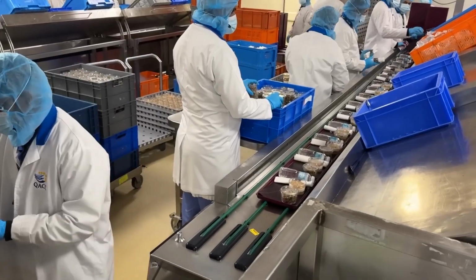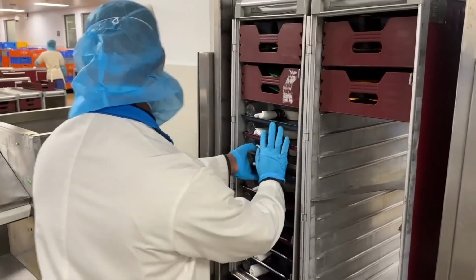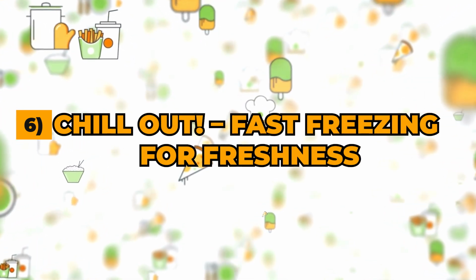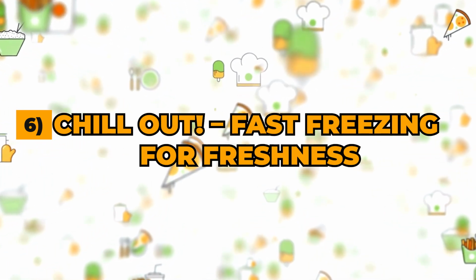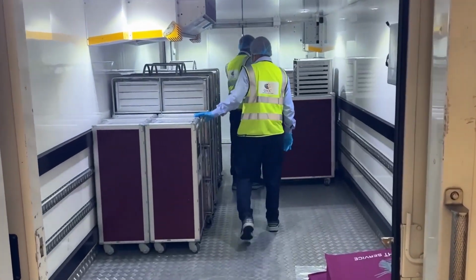And they have to do this super fast because they have to prepare thousands of trays for each flight. Step 6. Chill out. Fast. Freezing for freshness. Okay, this is a super important step.